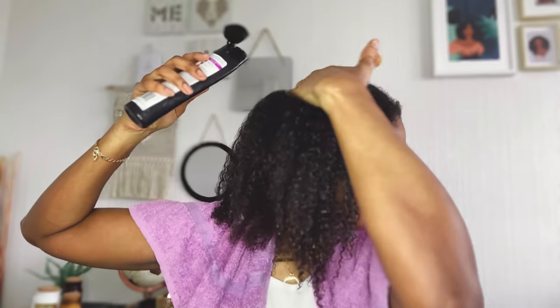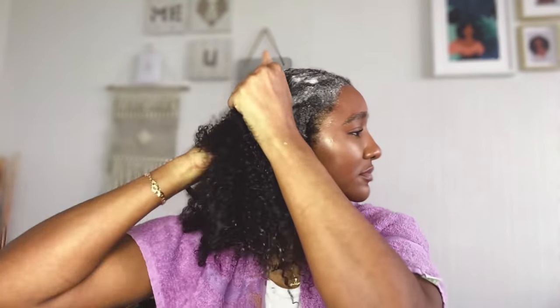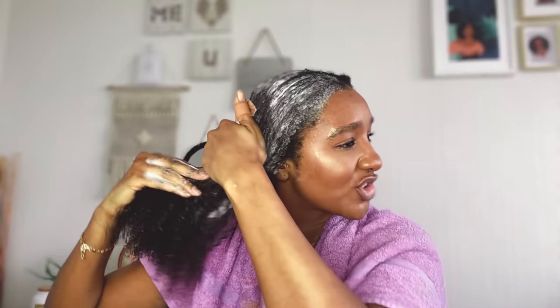So now I'm going to use my shampoo. I actually had to fill it with a bit of water just because it was running out. And I like to do my hair in sections. Again, that is because my hair is low porosity. So I'm trying to make sure that all parts of my strands are being touched by the products and the water.